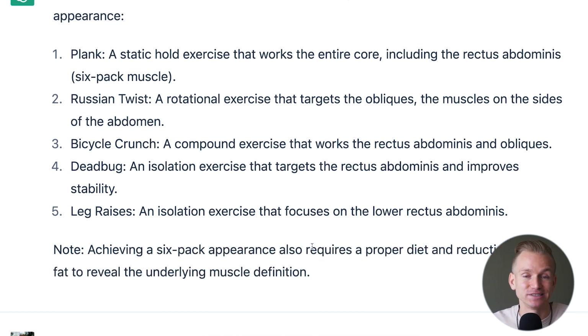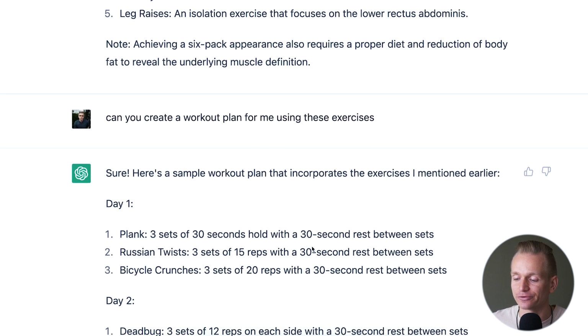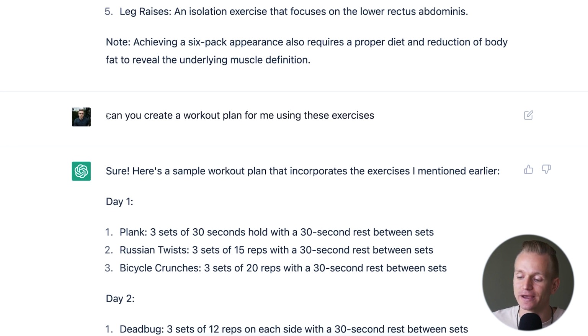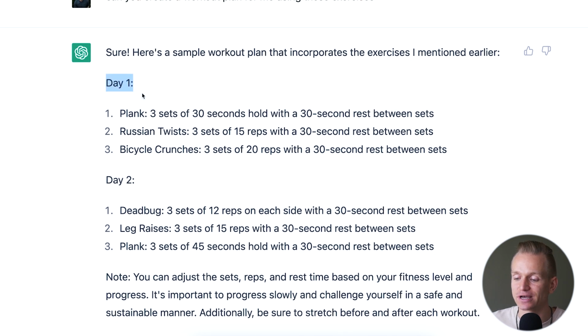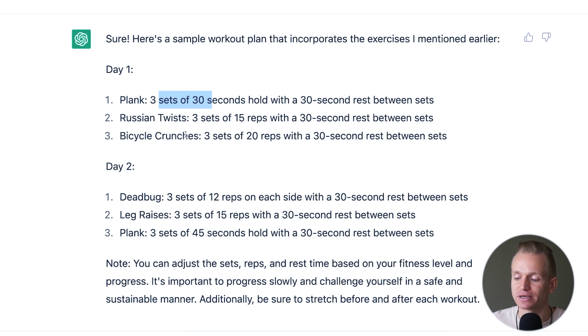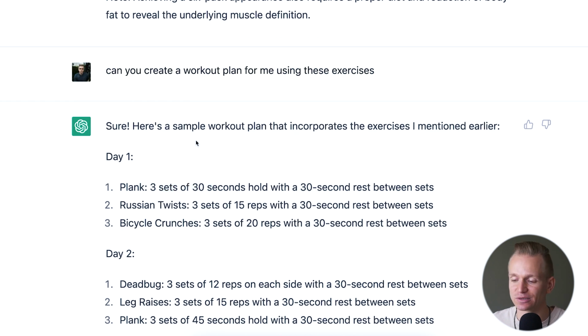So that's actually a very good tip, that just exercise isn't enough. It's actually all about calories. And then I can ask, okay, create a workout plan using all of these different exercises. Here we got our day 1, we got plank, 3 sets of 30 seconds hold with a 30-second rest in between the sets, Russian twist, bicycle crunches, day 2, so on and so forth. And obviously you can customize all of this.